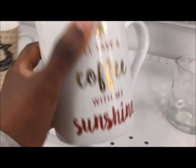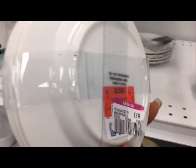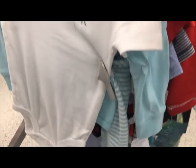Definitely look at being thrifty as a way to bless others, because everyone needs a little sunshine in this world. Now look at this delectable dish tray. You get a 4-set for $3.99. Oh my gosh, that is great.